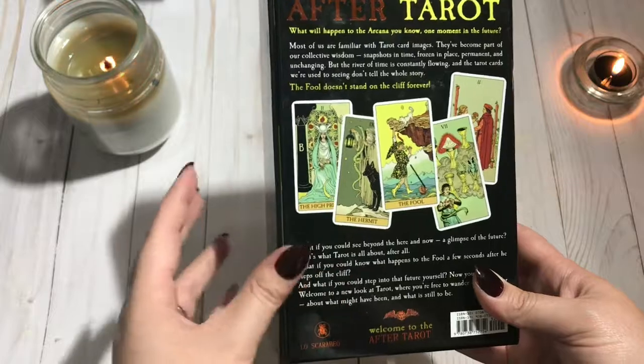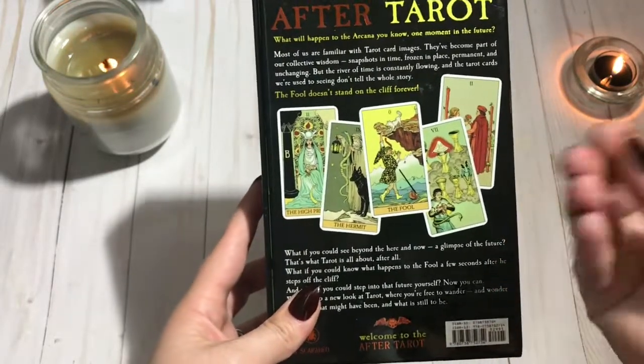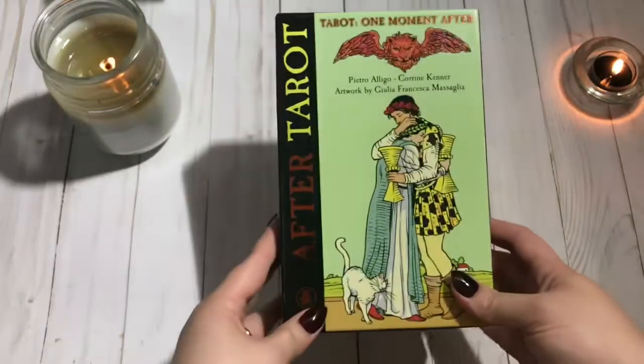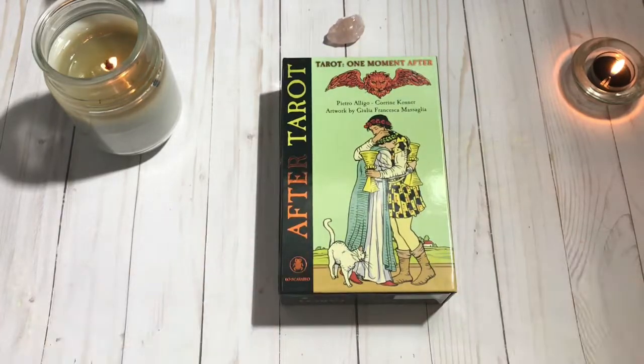So I find that was a very unique statement and very, very powerful. When I was first looking at buying a tarot deck for myself, I definitely wanted to start with the Rider-Waite-Smith system because that was what I was familiar with seeing and what I've had experience with in the past.